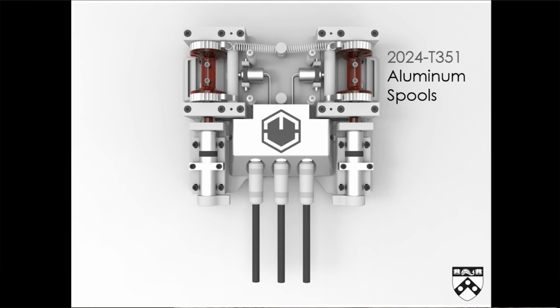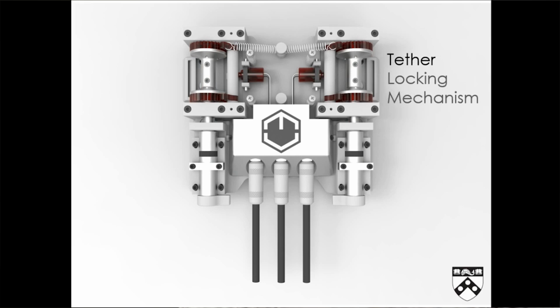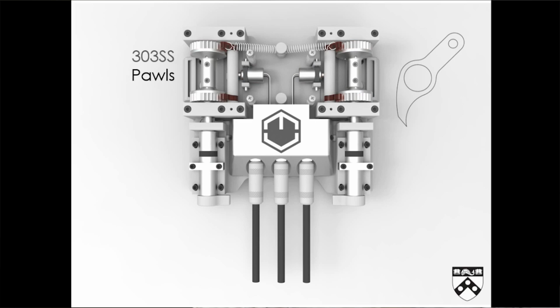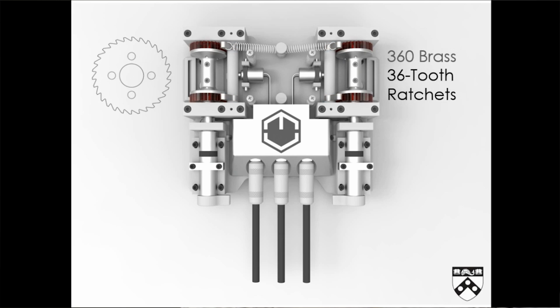The second critical subsystem is the tether locking mechanism. The subsystem I spoke of earlier is what allows the driver's head to move without obstruction. But in the case of a crash, we need to lock the tethers in place to avoid basal skull fracture. The tether locking mechanism starts with 2 LEDEX linear solenoids. Those solenoids are attached to a cam, and that cam holds back 2 stainless steel pawls. When the solenoid rotates the cam, the pawls are allowed to interface with 2 ratchets on either side of the spool. When the pawls spring forward, they lock in place with the ratchets and prevent the spools from letting out any more tether.